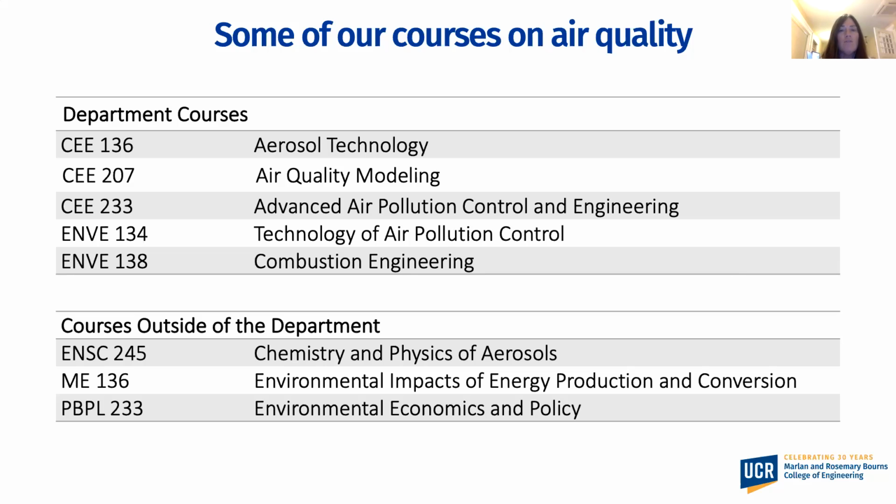And the structure of this MS program in air quality engineering is largely modeled after the biotech program. What we've done here is we've thought a lot about what the emerging careers in air quality engineering are, and how we can better train our master's students to go into the workforce. And then we've drawn upon the strengths in the department to create a curriculum.